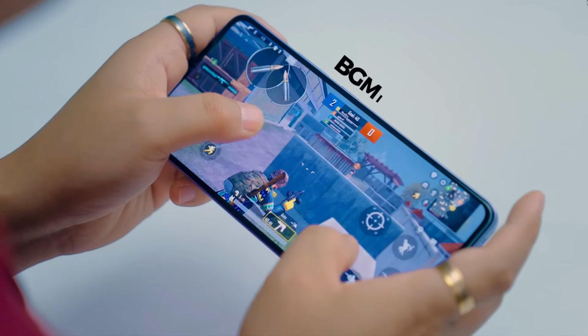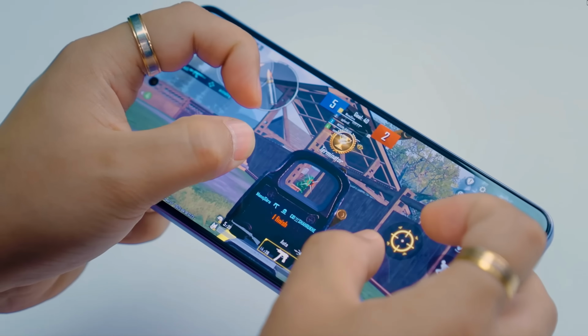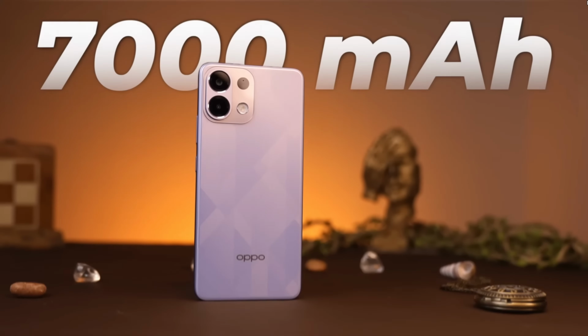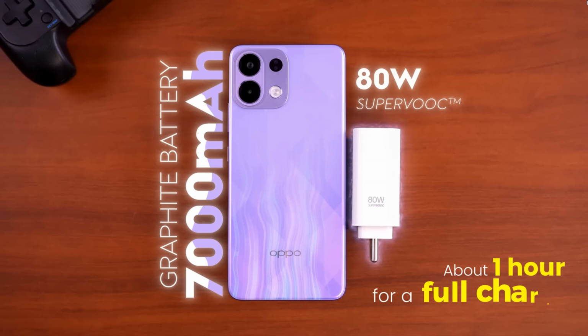In gaming, BGMI runs at 60 FPS. Gameplay is stable with no major frame drops or heating in short sessions. The 7000 mAh battery is a standout. It easily lasts over a day and supports 80W SuperVOOC fast charging, taking about 1 hour for a full charge.